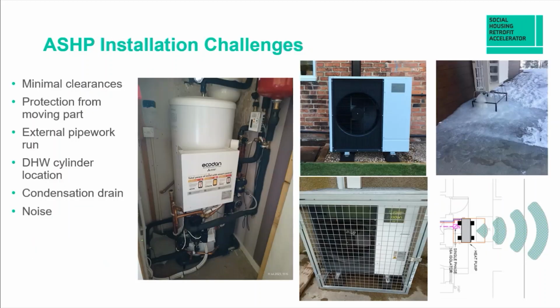A couple of installation challenges. The key points with the installation: we need to keep the minimal clearances around the air source heat pump to provide sufficient airflow. A protection enclosure may be required to avoid any injury from the moving parts. As I mentioned, the hot water cylinder needs a suitable cupboard or storeroom to position it. And finally, suitable condensation drainage is required to prevent any potential ice formation. Otherwise, this could happen. This is an extreme ice formation and a potential health and safety risk.